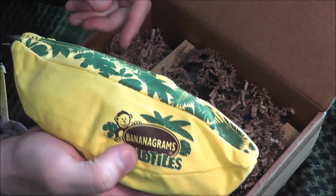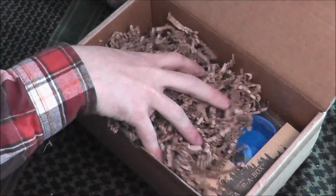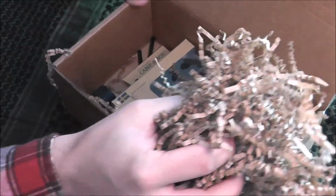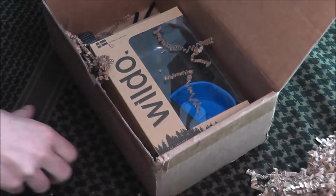Again, that is Bananagrams Wild Tiles. I'll go ahead and get this out of the way. By the way, don't throw this stuff away. Save it, man. This makes really good tinder for starting fires.